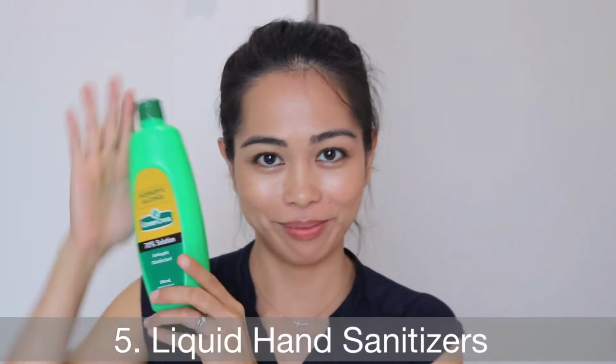Number 5 is hand sanitizer. Now everybody knows you have to bring hand sanitizer with you, especially during this time. We were out for about 6-7 days, so I have with me a big bottle and a small bottle. So every time we go out, I refill it because this is so big.